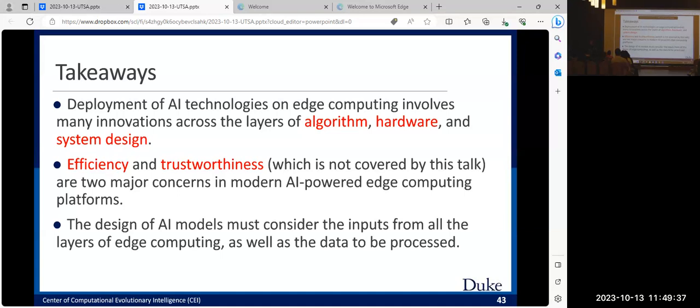Efficiency and trustworthiness are not covered by this talk. I give another one hour talk about this, but they are the two major concerns in the modern AI powered edge computing platform, and they're correlated. I just show one example of how you can combine pruning and quantization together, but there are many other ways to understand similar technology. And the designed AI models must consider the input from all aspects, as well as the data to be processed.